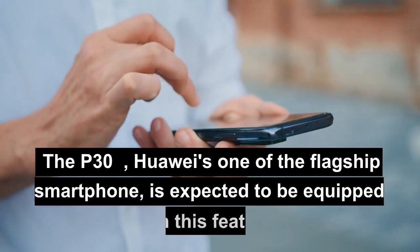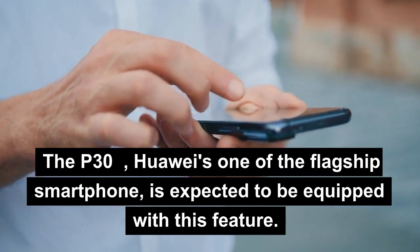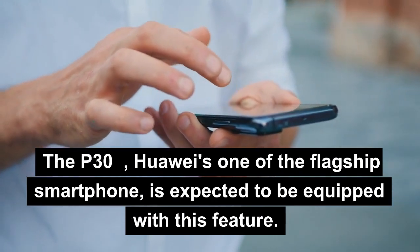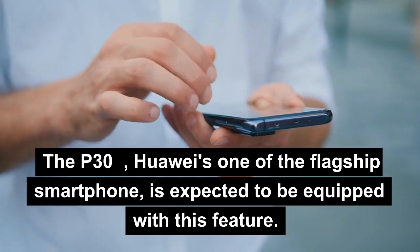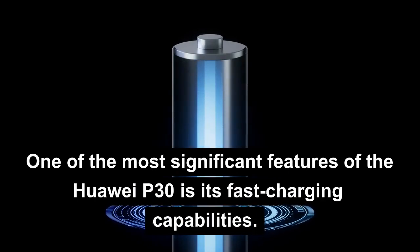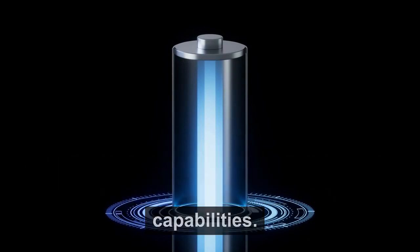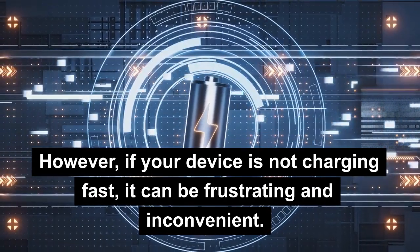The P30, one of Huawei's flagship smartphones, is expected to be equipped with this feature. One of the most significant features of the Huawei P30 is its fast charging capabilities. However, if your device is not charging fast, it can be frustrating and inconvenient.